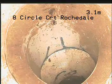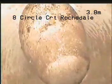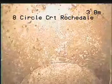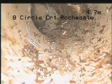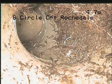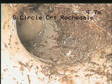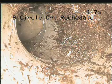It's 3.1. We've got a jump down. And at 3.8, another jump. Okay. Righto. At 4.7, you can see a massive root intrusion. Okay. If you're going to try and go past that, you can see where the eel's cut through, but that's a decent root intrusion right there.